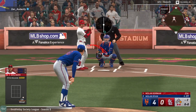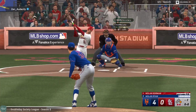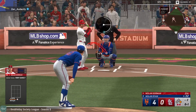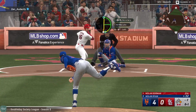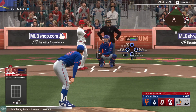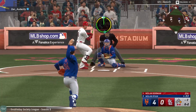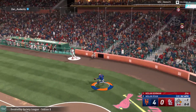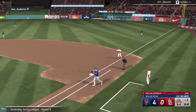Here's Nolan Gorman. And that one fouled off. Misses the zone, and he gets him to chase. Good late sink on that fastball. Out of the hand looks so good, and then by the time he gets in the hitting zone, hard to get the barrel to it. Chases the changeup in the dirt. On to first. Throw not in time, and he's safe.